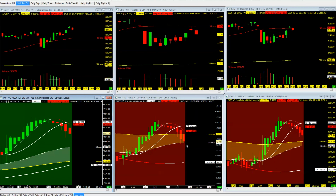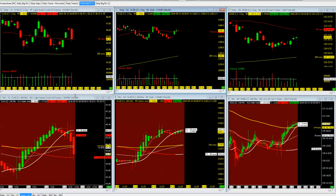All right, let's go back to the crude here. Again, holding support. I still have to go with the downtrend all the way across the board on the bonds, on the gold, and on the crude. Got that one right today. Still keep saying that's the yen. All right, so it is crude still to the downside.